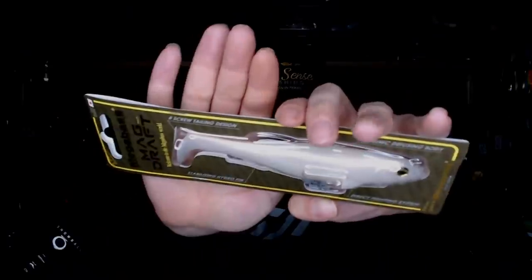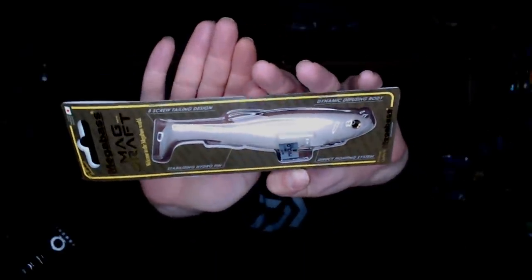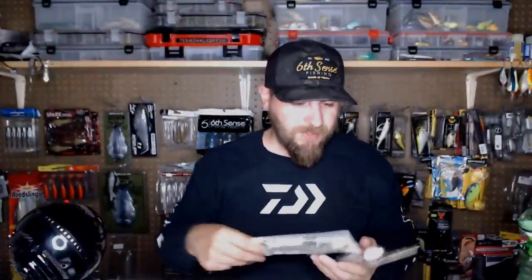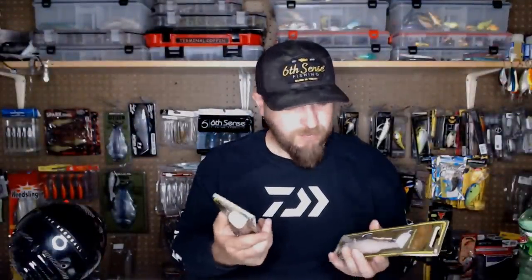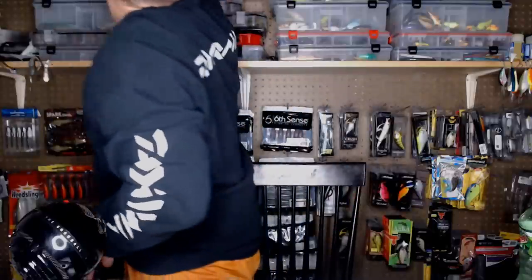I'm not a huge solid white swimbait guy, but these are the ones everyone's always getting. It says that's the deal. So I've had some 6-inch Mag Drafts. Didn't have a lot of luck. But I got these for some different fisheries. They have them in stock there at Hookup Tackle. Let's get that 8-inch one down real quick.